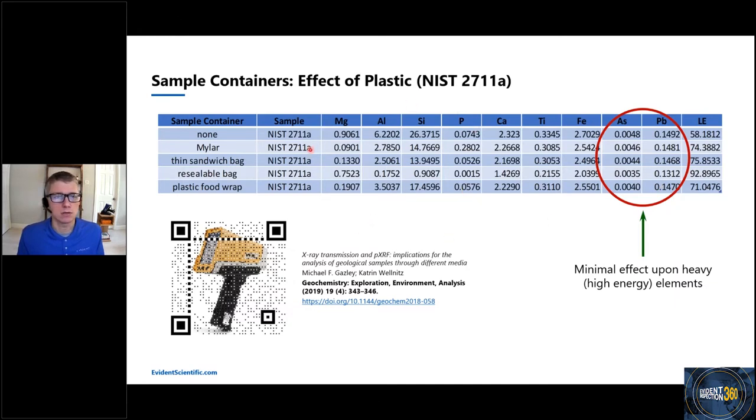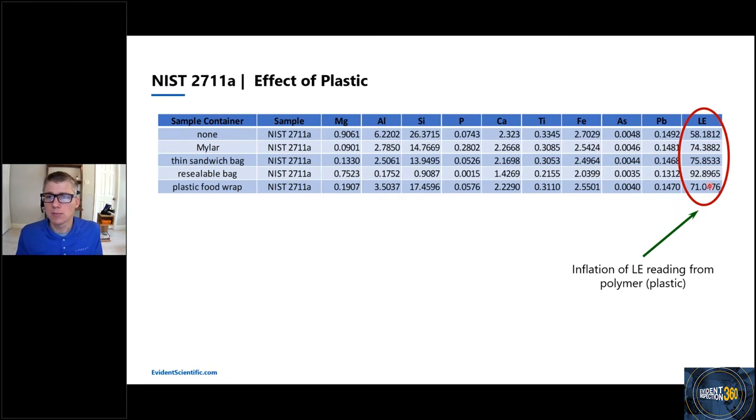But if you're trying to do total chemistry or you care about the light elements, then the impact will be greater. There's a great paper out there. If you scan this QR code, it'll take you to this publication in Geochemistry: Exploration, Environment, Analysis by Dr. Michael Gazley and Katrin Wellnitz, which gives you a great overview and detailed explanation of how X-ray transmission impacts portable XRF out in the field and goes into greater detail on how it can make these informed decisions. And again, the more plastic, or if you're testing through a paper bag or a sample bag, you'd see this inflation of the LE reading.